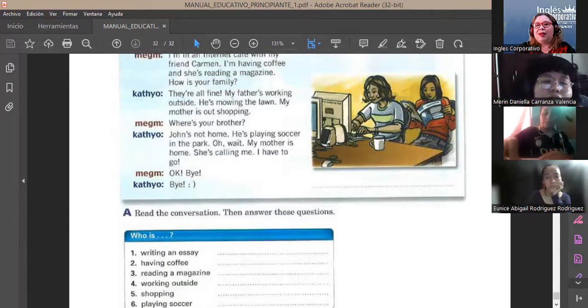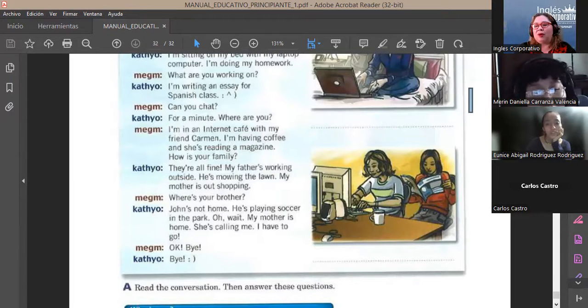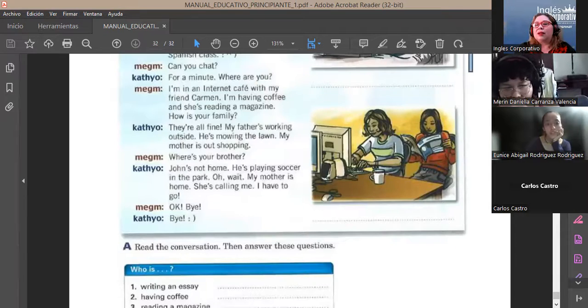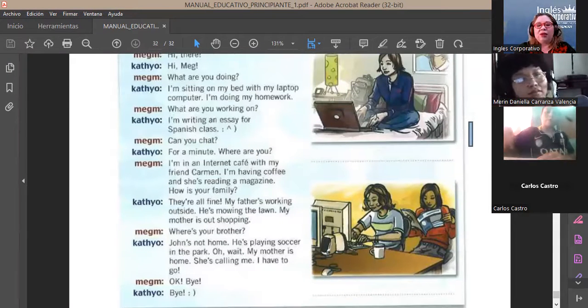Carmen. Okay. It says she is reading a magazine. Who? Carmen, right? My friend Carmen. All right. So, number four. Who's working outside? Kathy's dad. Very good.